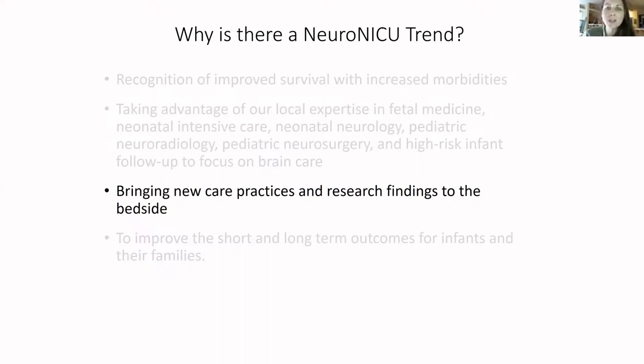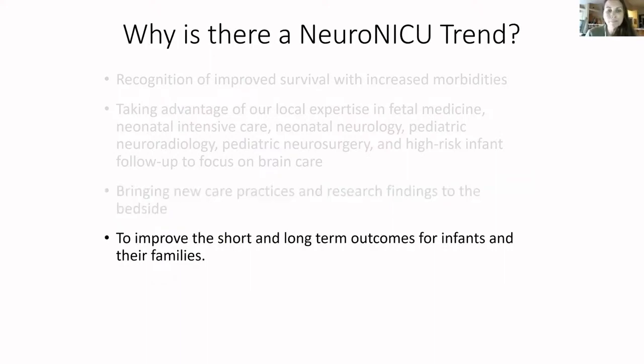What's the point to just describe what's happening if we don't actually look for ways to make things better? That's what I was talking about in the beginning: it's not enough to just talk about all these things. We want to actually do something about it, take your specific unit's needs, and tweak something that's of importance to you and your local team. And last but not least, this trend of the NeuroNICU is really all about improving outcomes, whether that's improving bonding, decreasing the number of children that have sensory issues, or dropping ROP. It doesn't really matter what it is, but to improve anything in the short term and the long term, to help these families and these babies.